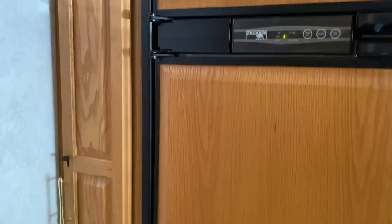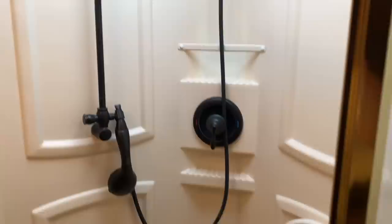Fridge and freezer are here, and then here we have our bathroom, which is also pretty big, and shower, however you get that open. Really nice, good space in there.